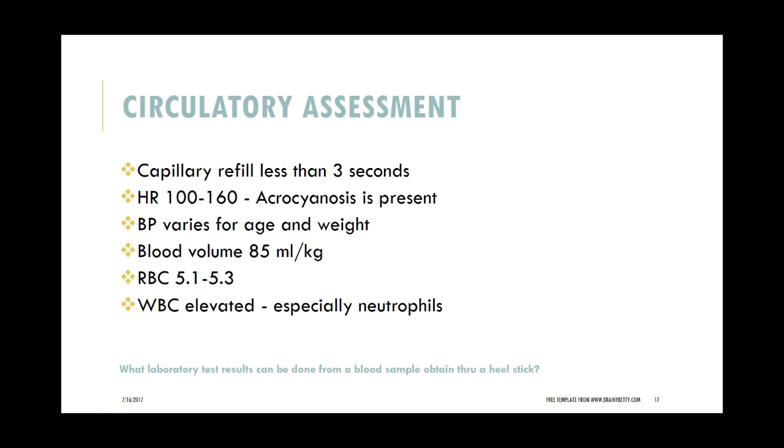White blood cells also can be elevated after birth, especially neutrophils. And the reason for this is because of the stress of the birthing process. So just like we find maternal white blood cells to be elevated after labor and delivery, we also find this in the newborns as well.